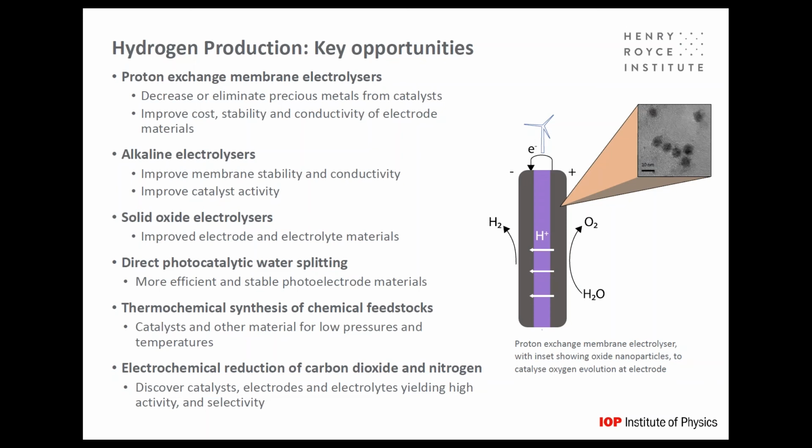Likewise, as Jenny and Robert emphasized earlier, improvements in electrolytic energy storage improve the viability of solar power, for instance, by decreasing the impact of the intermittent supply of solar or wind. Likewise, materials used in solar cells could also be used in photoelectrolyzers. So there's a lot of cross-cutting activities that would benefit all these different areas. So let's move to the next slide.